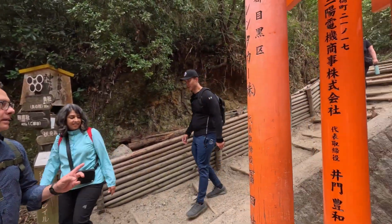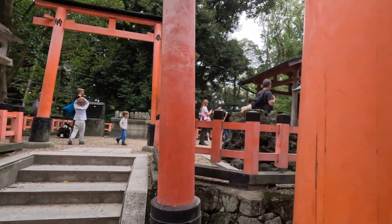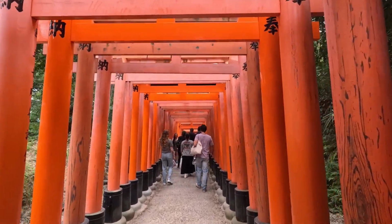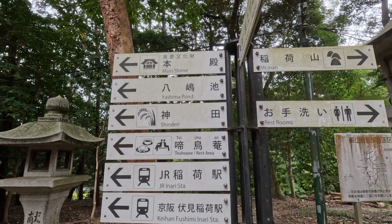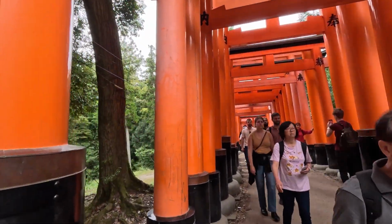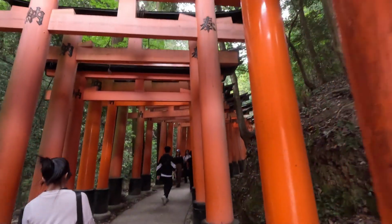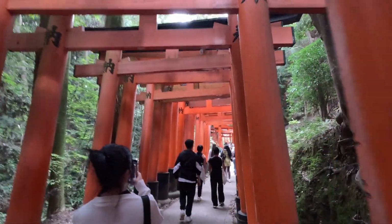Looks like we have some things off to the side here, but we're just staying the full course. It's not even quite halfway yet. Okay, so Mount Inari to the right, and we continue on. Okay, so heading into another forest area where they have these orange pillars, which kind of leads you the way the entire time, I think.